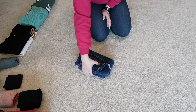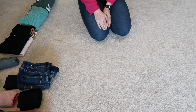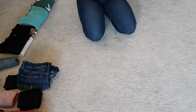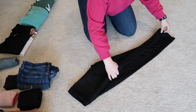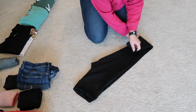So I've got jeans and denim shorts done. Let's do a pair of leggings. Leggings don't have a buttonhole, so I fold them in half, fronts together, lay them down, and again I want to shake out or smooth out any weird creases, and then I will fold in thirds.